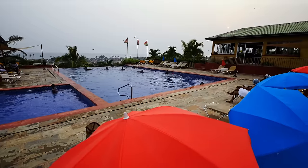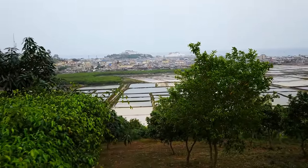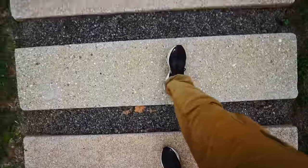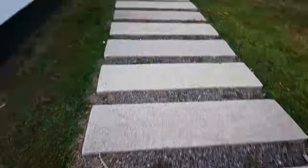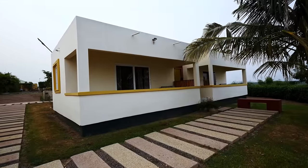He's giving me two different room choices, number 23 and number 22. And literally in front of us, in front of the rooms, we have the view of the castle, the salt area, the fishermen boats, and the whole town. Dude, what a view. Okay, so the choices he gave me was this one and that one. Basically the same thing. So I took this one.